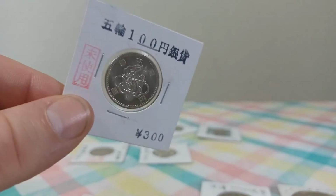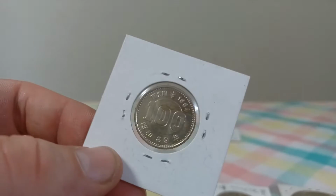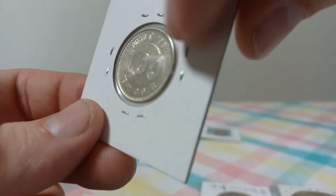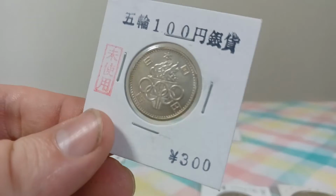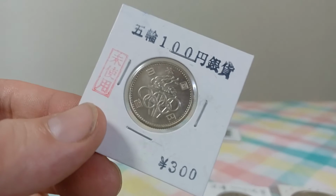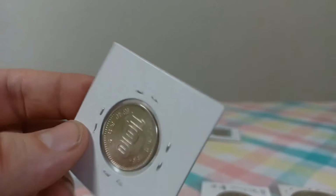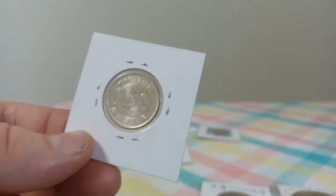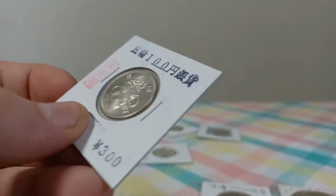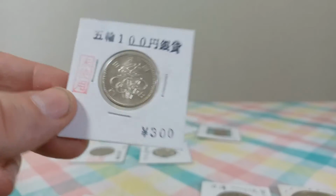All right, now we're on to the silver coins. Going back a little bit, we have one from 1964. This was for the Tokyo Summer Olympics, so this is the 39th year of the Showa era. This is 60% silver. This is actually pretty common. If you want junk silver in Japan, cheap circulated silver that has a low premium, this would be one of your options. And 80 million were made this year for the Olympics. In total, there were 80 million of this design made.